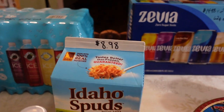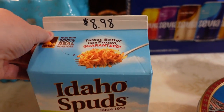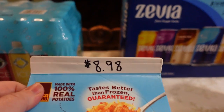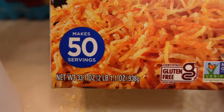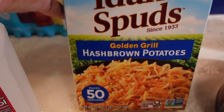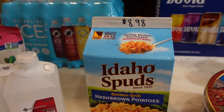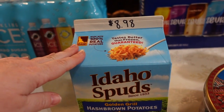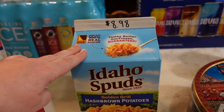But the next item, these hash browns, these shelf-stable hash browns. These are not frozen ones. These are $8.98, and that is for 33.1 ounces, which is 50 servings. And I have figured it up in past Sam's Club grocery haul videos. This is shelf stable, and you are paying quite a bit less per serving for this variety here.